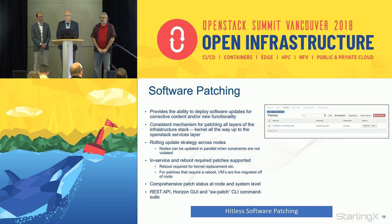It employs a rolling update strategy across the nodes, and nodes can also be patched in parallel, assuming certain constraints are not violated. Two types of patching are supported: in-service patching and reboot patching, for cases where you cannot do an in-service patch. A great example of that would be, I need to update my kernel. For the patches that do require a reboot, the system would automatically migrate VMs off of the host being patched before initiating the reset.